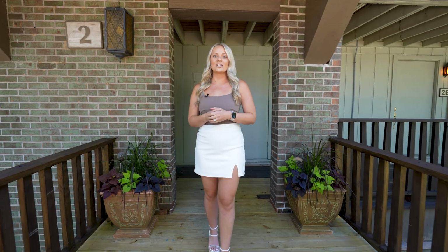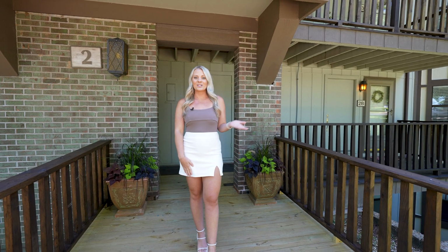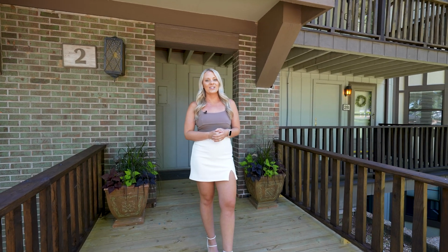Nothing says relaxation like owning a property right on the water's edge. I'm Hannah with Swift & Co. Realty. Let's go take a look at this walk-in Water's Edge condo.